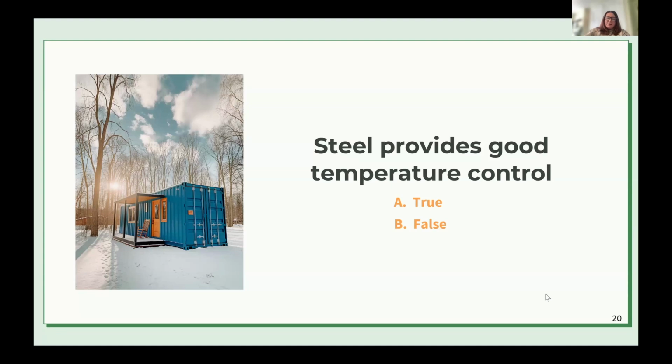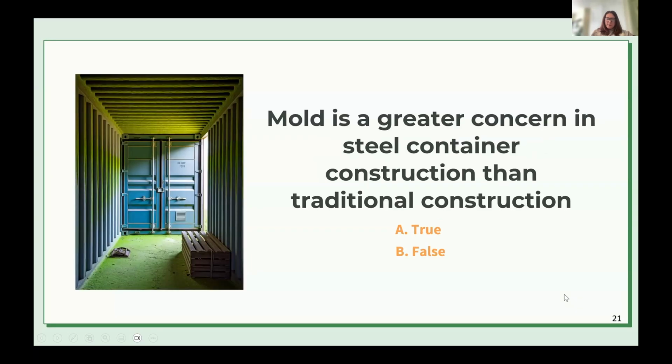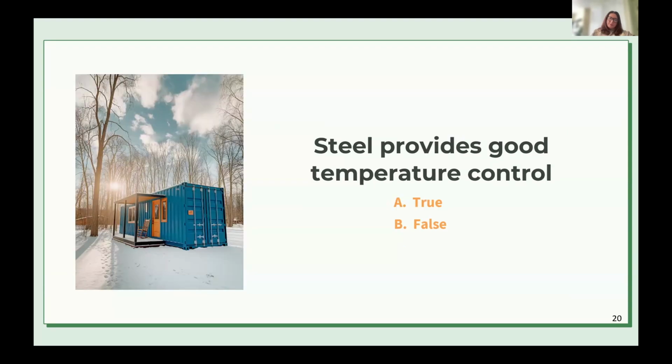Okay, so now we're going to get into some of this that I was holding off for. Steel provides good temperature control, true or false? Dan, if you flip to the next. This is where, oh, it didn't, I'm sorry, go back. Go back. We're missing a slide.